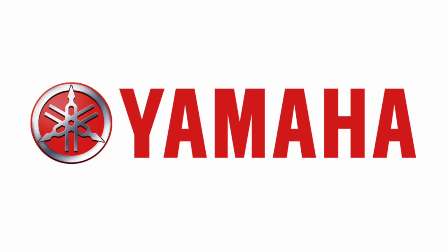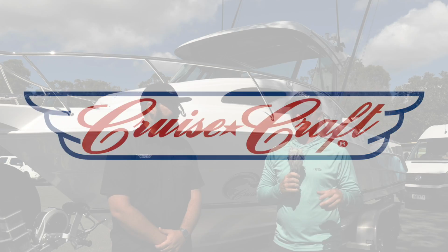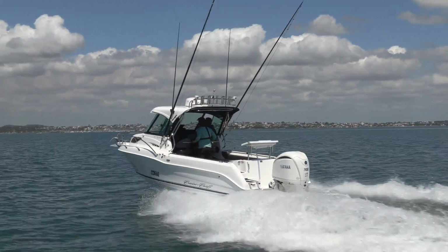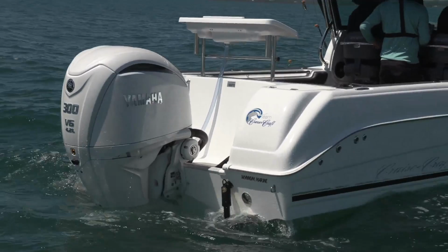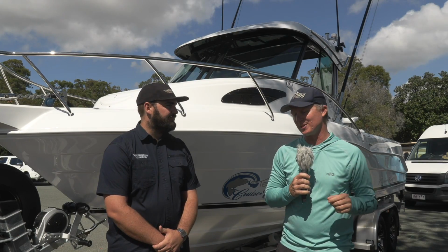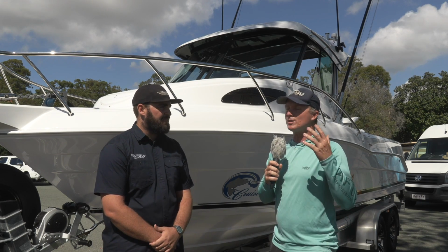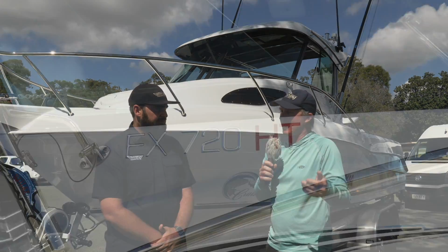G'day, Steve Morgan here, Fishing Monthly magazines, and I've got Nathan here from CruiseCraft with the biggest boat that CruiseCraft make, and it's powered with one of Yamaha's new 300 horsepower 4.2 litre motors. So awesome looking rig we got on the water here, mate. What's the model number, and give us some of the specs, like how long is it?